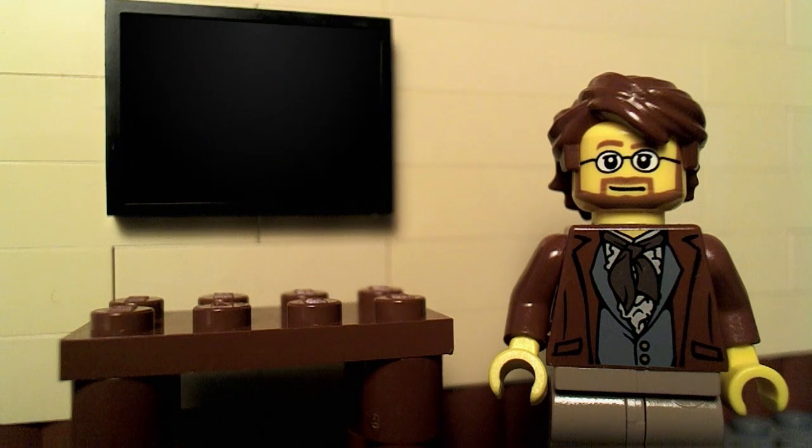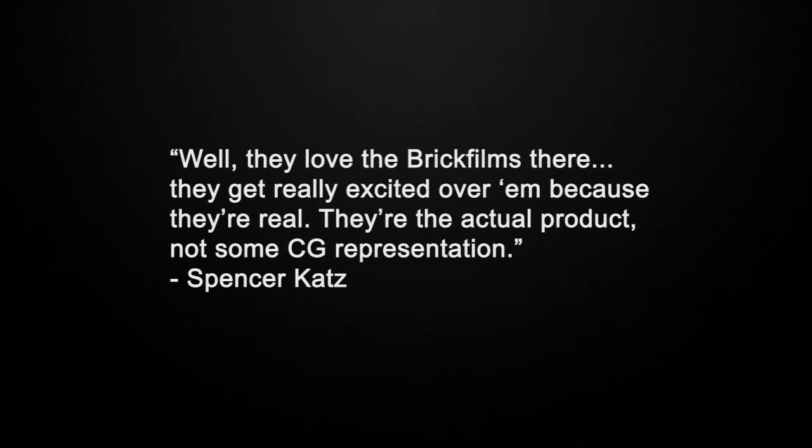Spencer Katz is an animator who has recently worked with Lego on various Brickfilm projects. When asked what Lego's current attitude towards Brickfilms was, he said, "Well, they love the Brickfilms there. They all get really excited over them because they're real. They're the actual product, not some CG or representation."